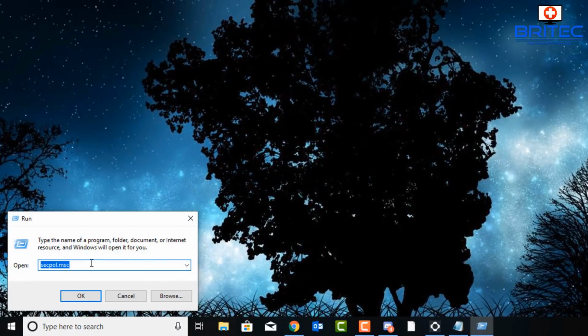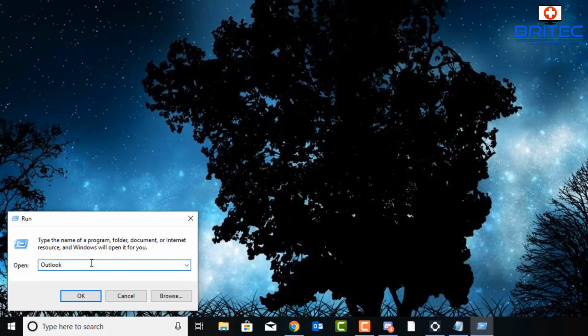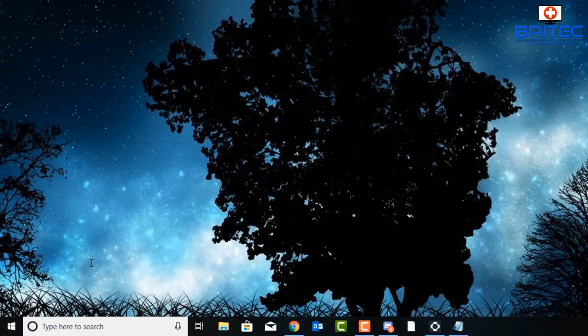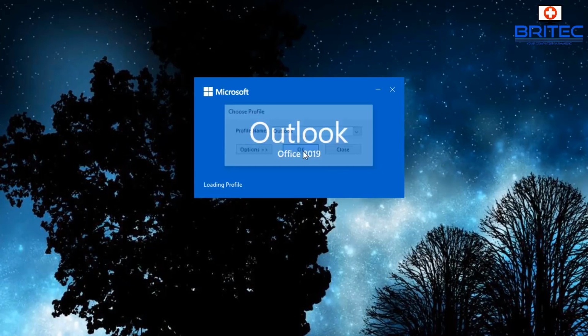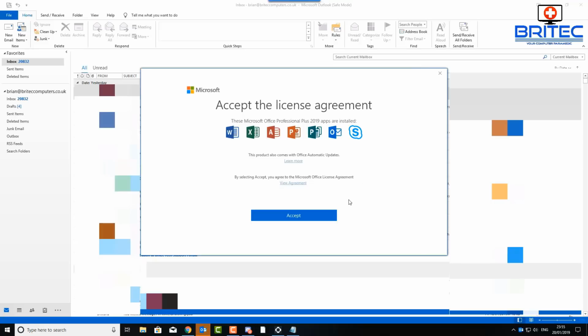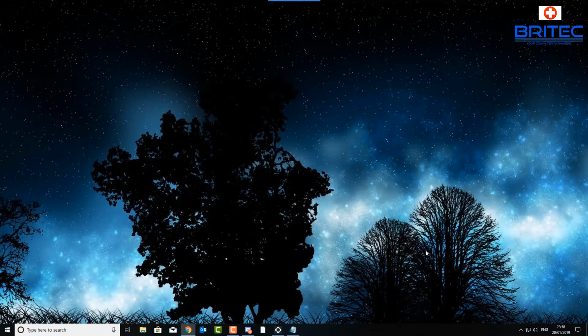So go to the run box, and inside the run box here what we want to type is Outlook space /safe, and then push enter, and this will open up Microsoft in safe mode. So you can see here the profile name. We're going to click OK here, click accept to the agreement, and it will load up. And if you're still having issues here, then we can move on to the next step, because obviously this is not working. Now you can also run a repair here, and I'll show you how to do that here.